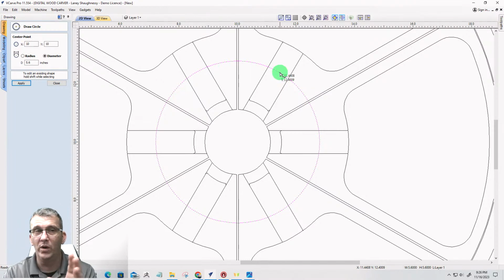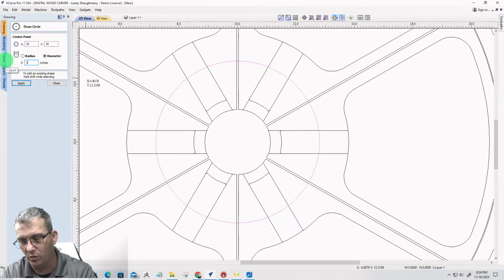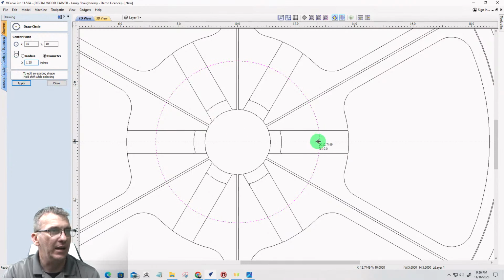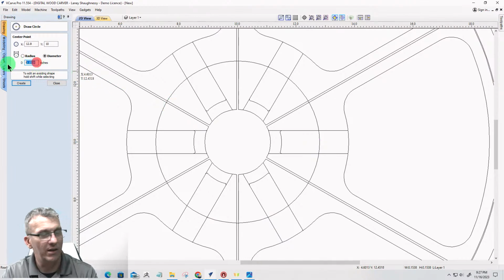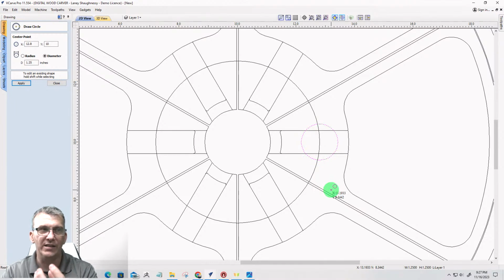Now, what I've done by creating that circle, let me just give you an imagination here. This is going to be 1 1/4 diameter. I don't know why I just dragged instead of clicked. Let's try that one more time. 1 1/4. When I'm snapping to the center there and I click, that's going to give me that resting spot.